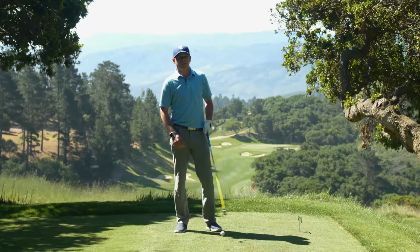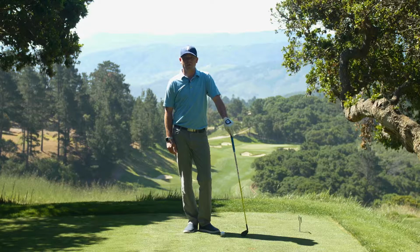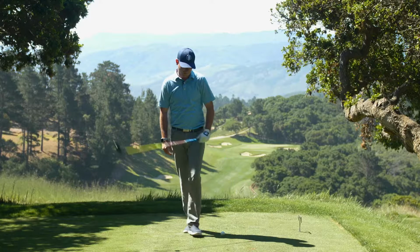So here I've got my driving iron. This is going to keep me short of the trouble, the bunker on the left, and put me in the wider part of the fairway, which will leave me a longer distance in, but keeping the ball in play and in the fairway is the important part of using this club off the tee.